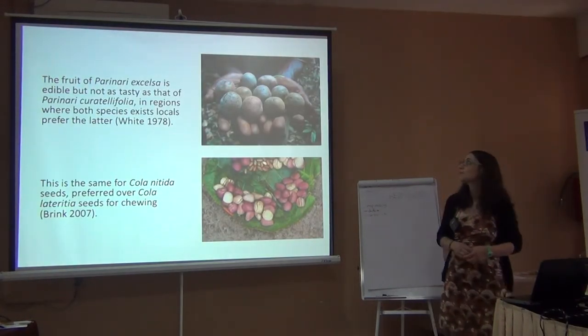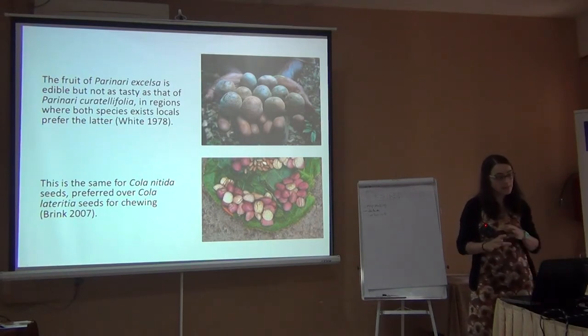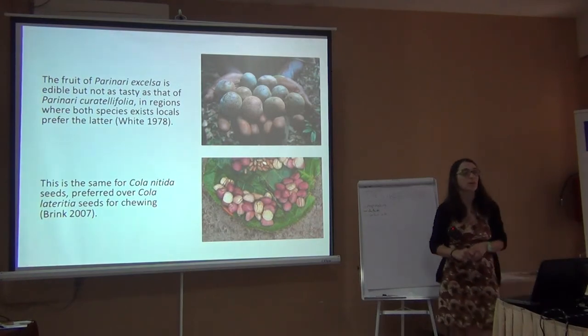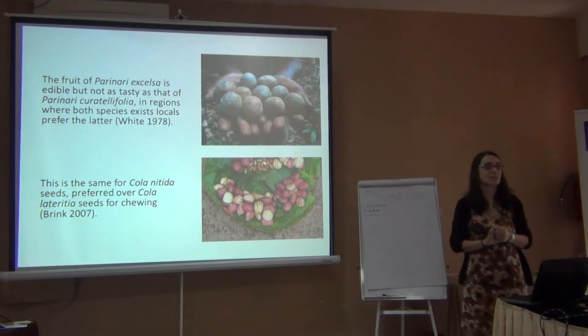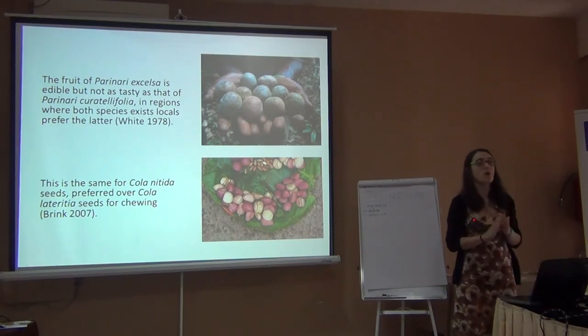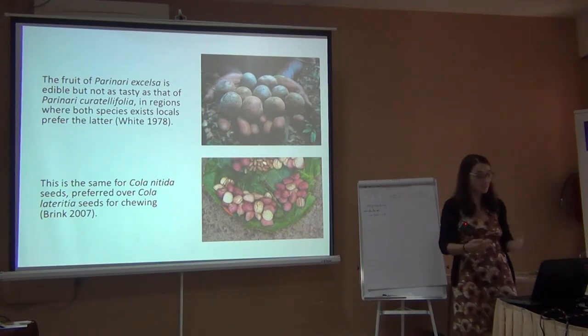On the taste, I really like these examples. These are the fruits of Parinari excelsa. It's a forest tree. But in the savannas, in East and Southern Africa, you have Parinari curatenifolia. It's a little bit sweeter than the excelsa. So in places where you have both, you would rather eat the curatenifolia. But of course, if you had never tasted the curatenifolia, then the Parinari excelsa is good to you. So we need to know what is the alternative as well.